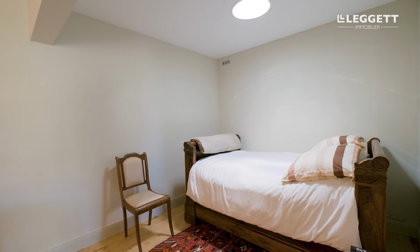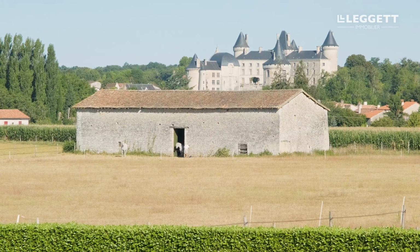As well as a large barn, the property offers stabling in the courtyard for horses that also could be easily converted into extra living space.